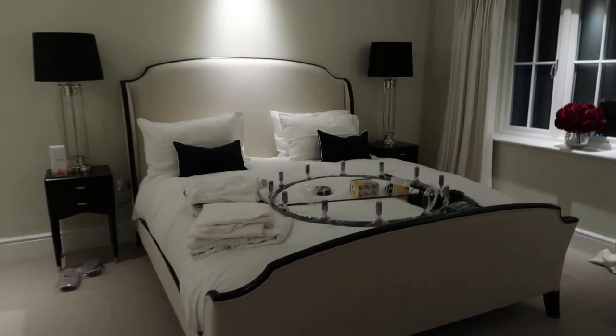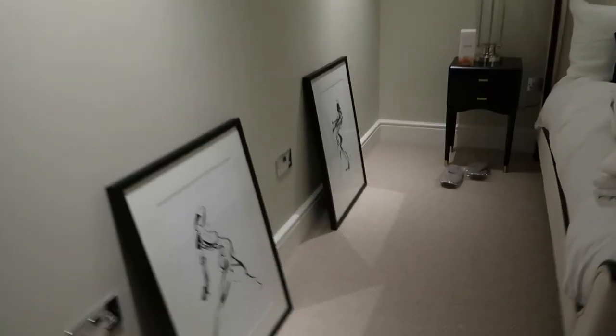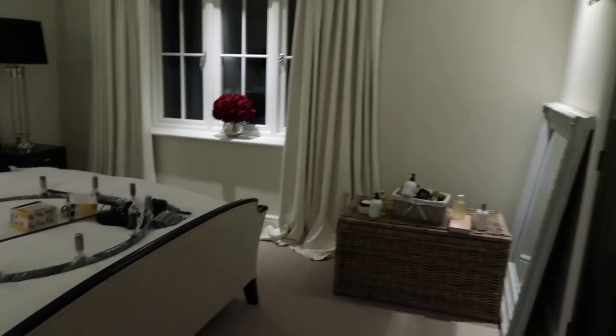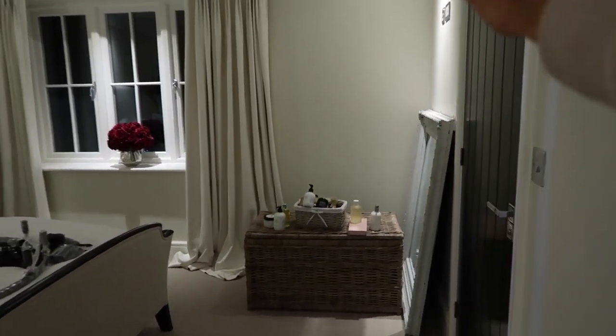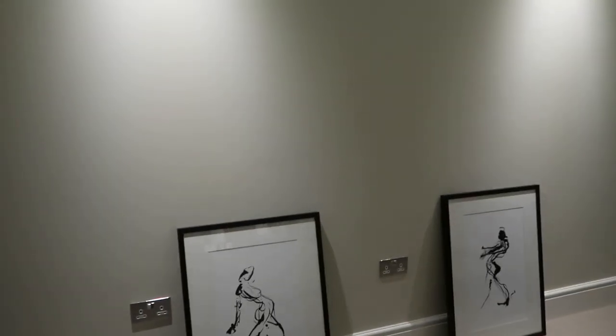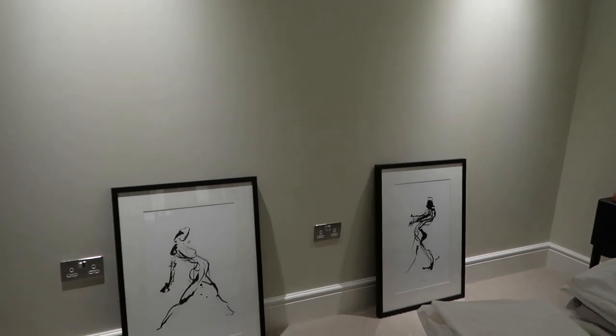I don't care. This is going to be the guest bedroom for Ali's brother at Christmas. We've also got these two paintings, one of which I think I'm going to put there because I feel like it will work really nicely on that wall. I don't know about the other one though. This wall needs something, but I haven't worked out what that is yet. Maybe it's a mirror. I do have a mirror downstairs.